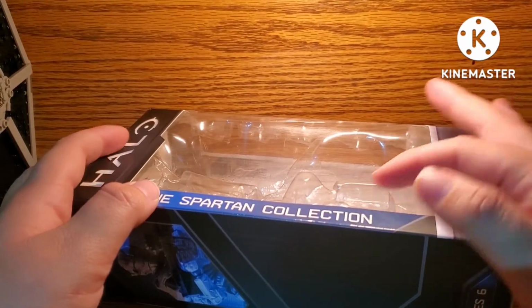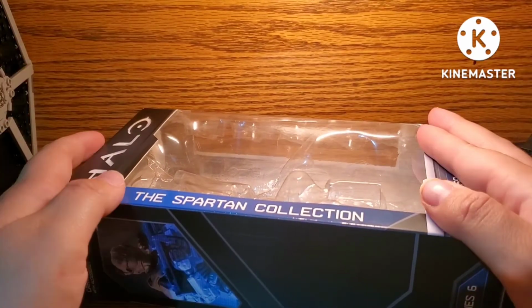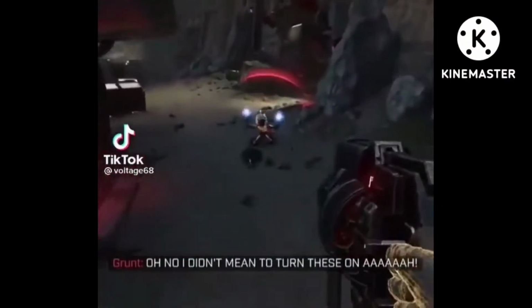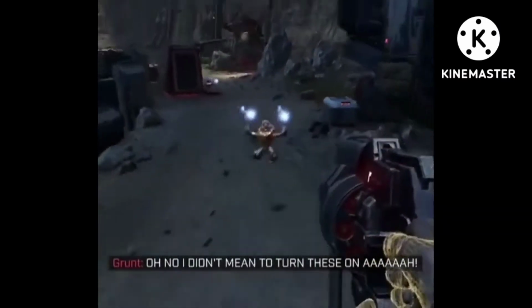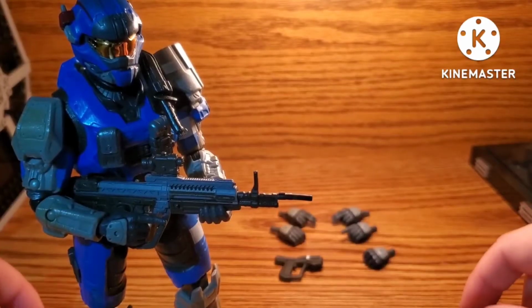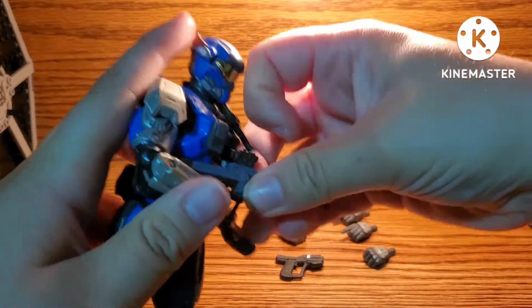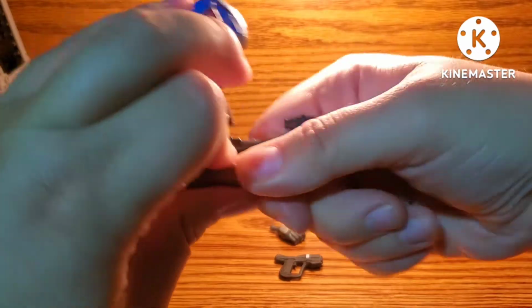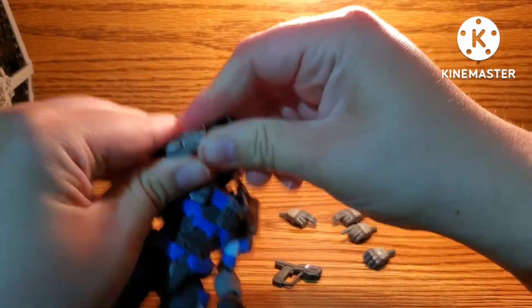It's just a regular windowed box that you get with any 6-inch action figure. Freeze frame unfreeze, and here we have the contents of the box. Real quick, let me just strip Carter of his weapon here and show you exactly what this figure comes with and what it comes like.